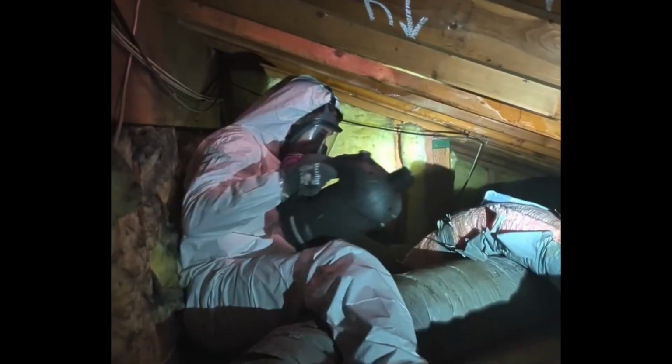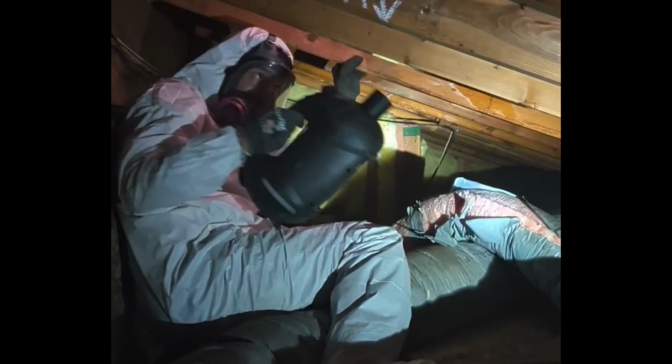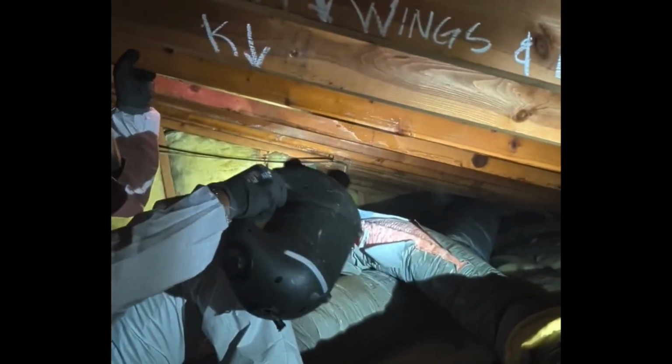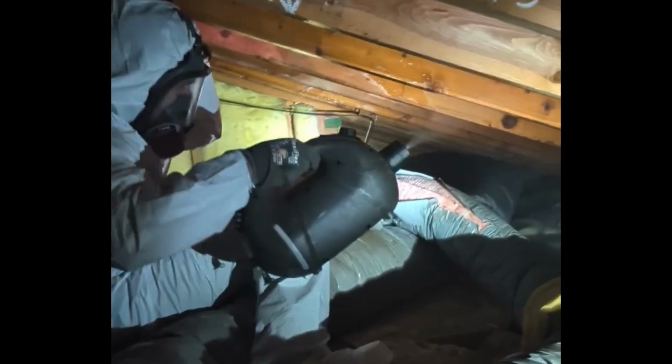Here are the following steps we use for cleaning an attic. Step 1. Apply a good heavy coat of antimicrobial to the structural lumber, especially in areas where lumber rot, mold, or other types of roof leaks may have happened and water has gotten in.